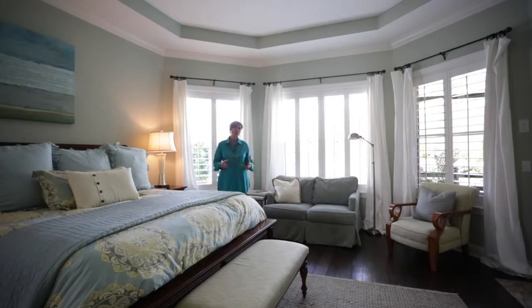You'll notice as you look throughout this home that even in your master, you've got beautiful coffered ceilings and lots of crown molding. This room has archway entries that take you right into a beautiful master bath. The closet systems are fabulous too. Talk about a great way to maximize space. These homeowners have done it.